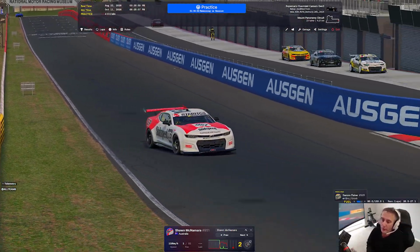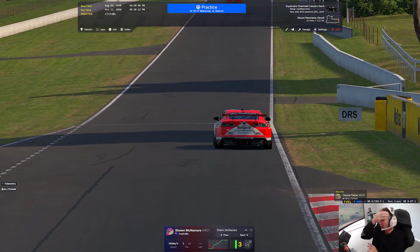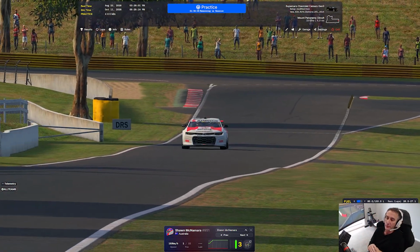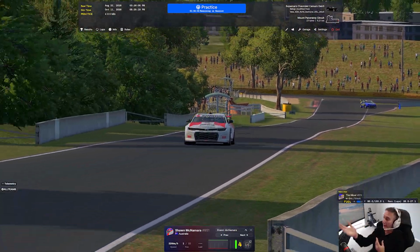But look, Bathurst is always just freaking awesome, isn't it? And how good does that bloody livery look? But it really is just about flowing the car, not overdriving it.